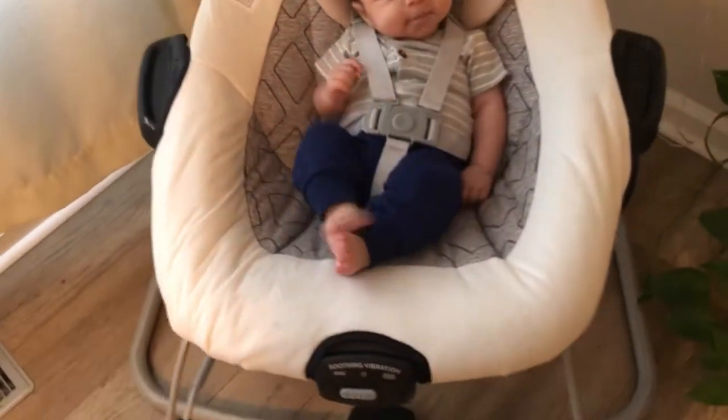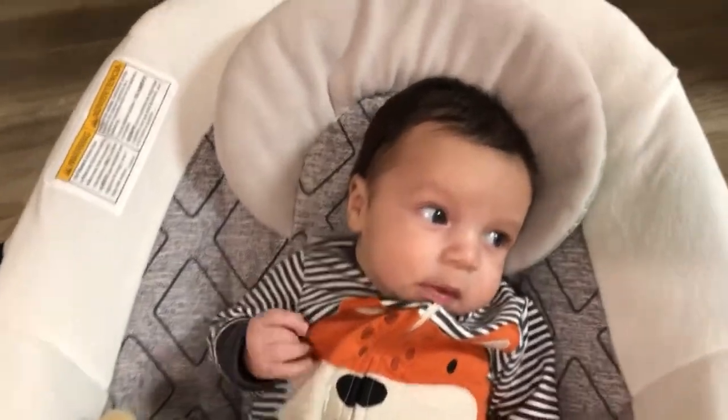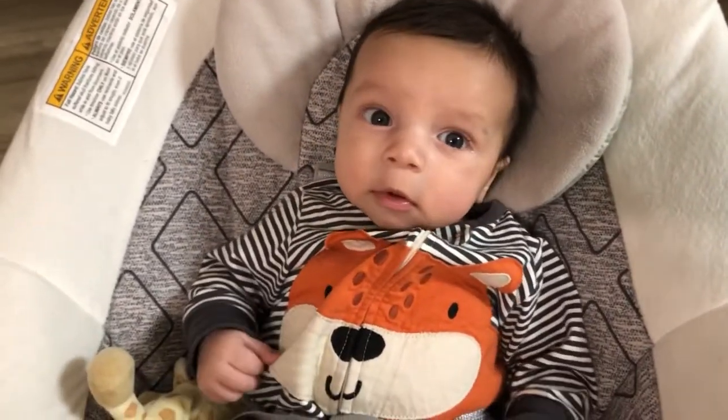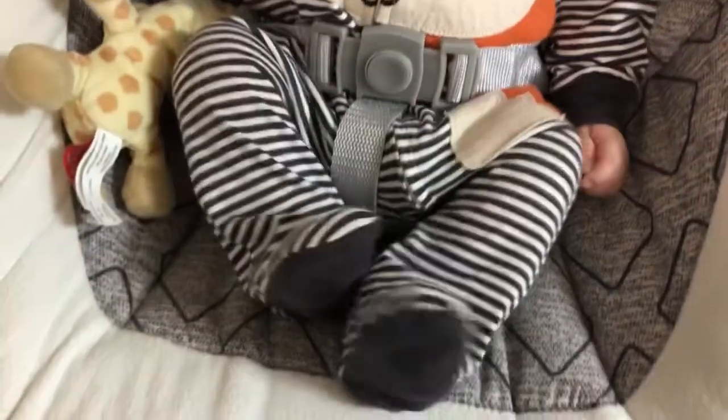The one that we actually have turns into a bouncer as well. And I love that if he's not really feeling the swing, I'll take the bouncer part out and just take him wherever I'm at. If he wants to see me cooking or just have a change of scenery, he definitely loves to see what's going on around.